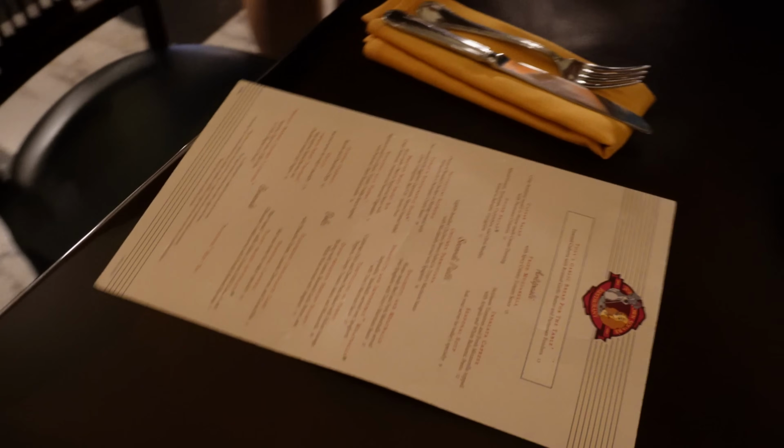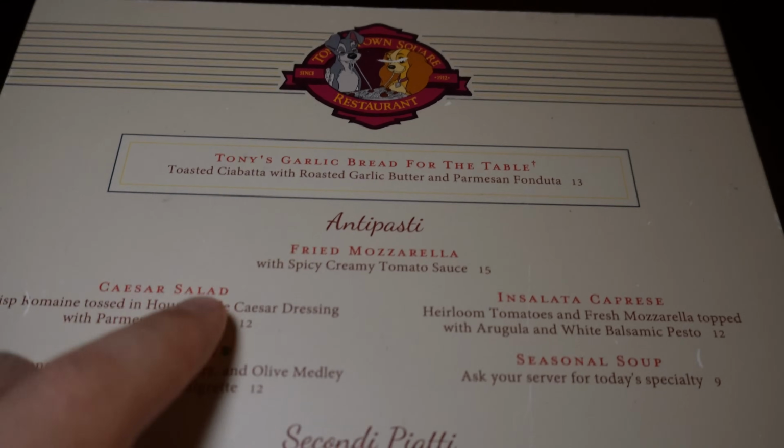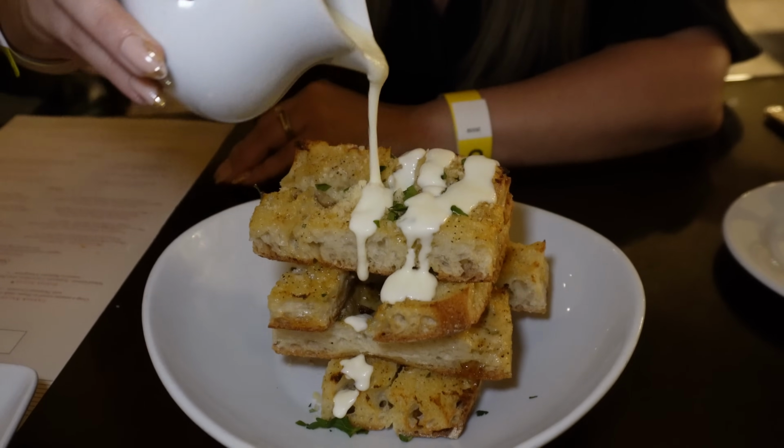Since the last time we've been here, they have added some new menu options. Some of them have gone viral, like this new garlic bread that's like a tower with some cheese sauce that you pour on. This could be a sleeper hit.